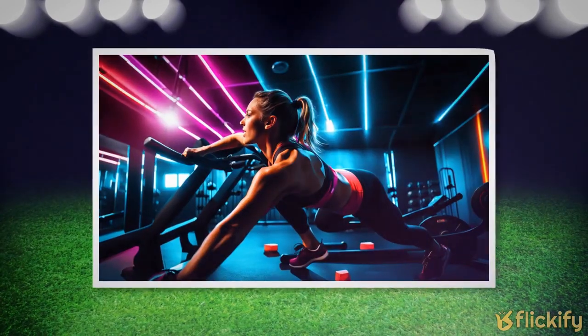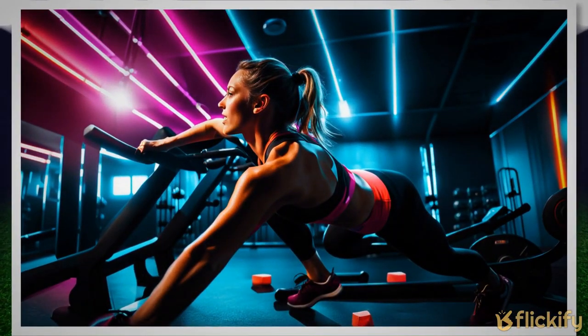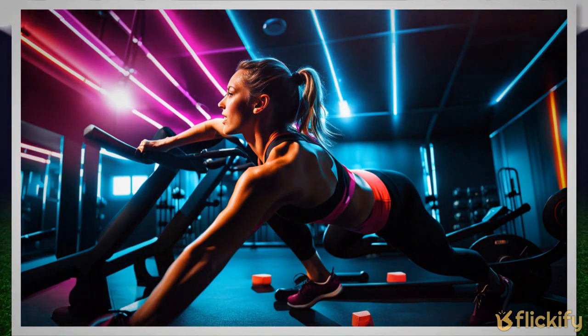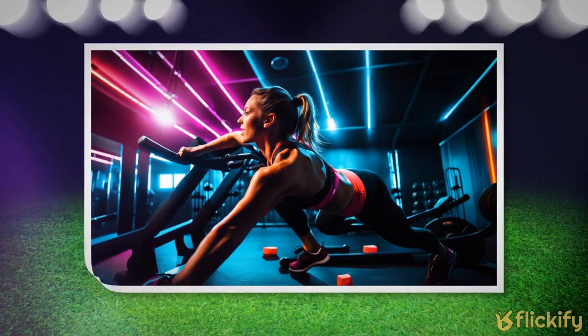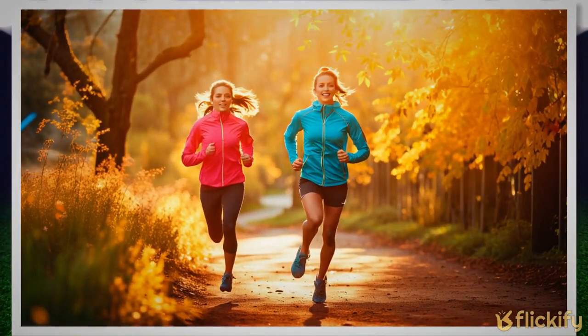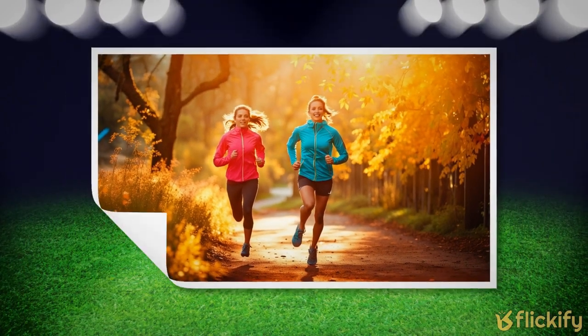Now that we understand the science behind how exercise helps you shed pounds, let's dive into the workout routine that will maximize your fat-burning potential. Remember, consistency is key when it comes to seeing results, so make sure to stick to this routine and give it your all. We'll start with a warm-up to prepare your body for the intense workout ahead. This could include light cardio exercises like jogging or jumping jacks.